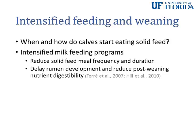So in intensified milk feeding programs, we see that calves have less frequent solid feed meals and shorter solid feed meals. For example, we've seen that calves provided milk ad libitum might have 1 to 4 meals per day in week 6 of life, compared to calves provided restricted amounts of milk who have between 5 and 10 solid feed meals prior to weaning. So a big increase in the number of solid feed meals. When calves are consuming less solid food earlier in life, it means that their rumen development is delayed, and we can see reduced post-weaning nutrient digestibility.